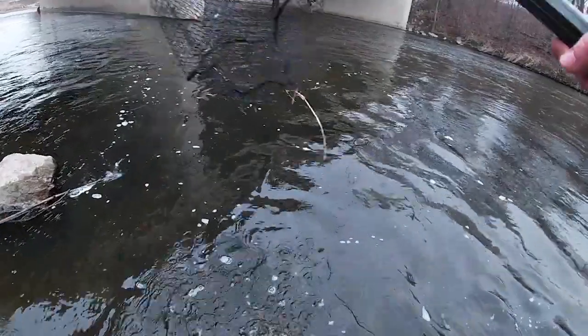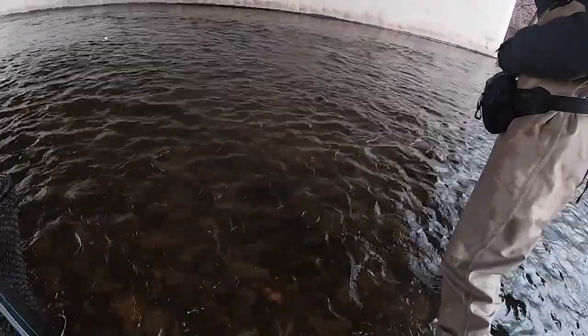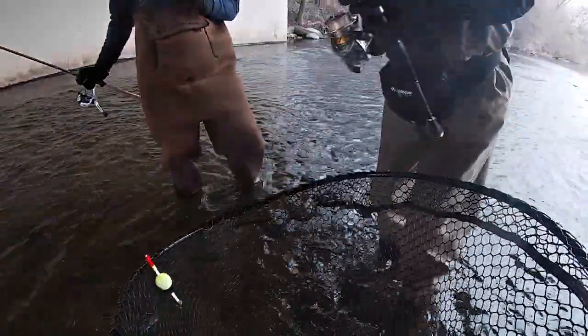Where's the net? I'll go get it. So sick. We went a whole day with no fish. Came to this spot. Banged two out of the same hole. It's pretty. I wasn't rolling. I was. It's like literally almost the same size. It's like a stock. What the? Take a look at that, guys. It's an Erie steelhead. That's a cool fish, actually.